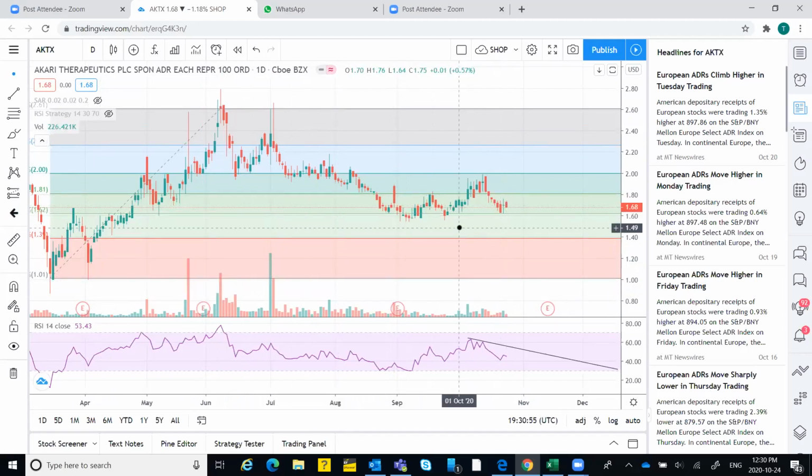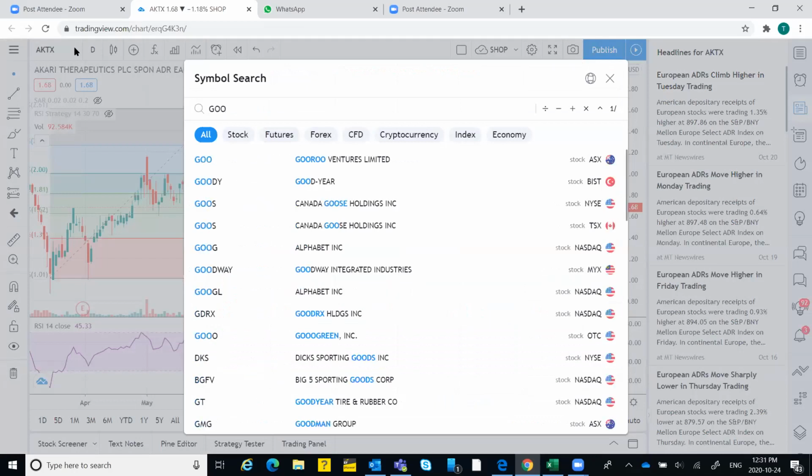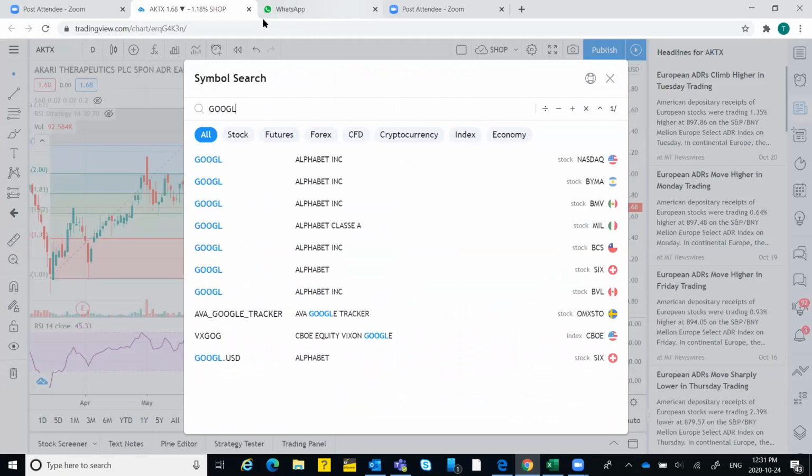Thanks for this, Tair. So can we move on to the next? I would share one stock, although I shared it on the group as well, but I want to discuss it here. Google.